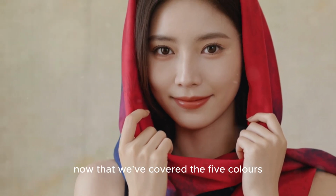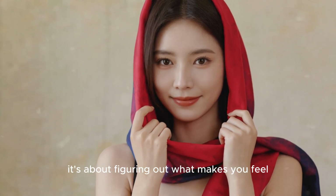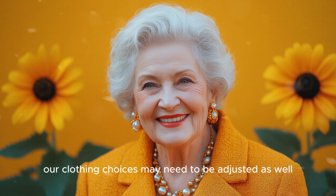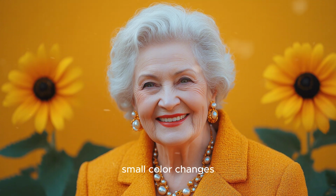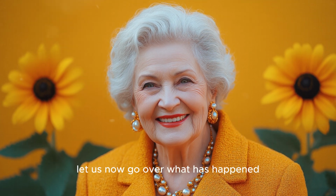Now that we've covered the 5 colors that may no longer serve you well, keep in mind that fashion is never about tight rules or boundaries. It's about figuring out what makes you feel and look your best. Our skin tone and hair color naturally fluctuate with age, therefore our clothing choices may need to be adjusted as well. What is the good news? Small color changes can significantly improve your appearance, making you feel more radiant, youthful, and confident. Let us now go over what has happened.